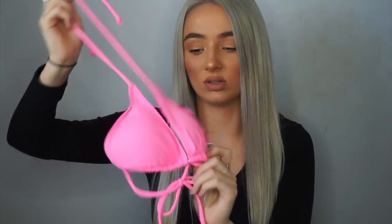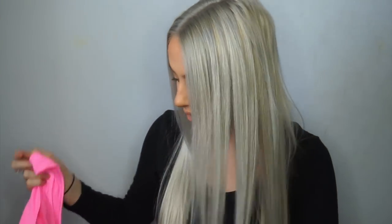So, you know, they're so cheap and handy to have loads of colors. And yeah, that's tied at the back and tied at the top. And then I got the matching pink bottoms as well, which is size 10 and was £2. So they were basically £4 for a set. Yeah. £8 for two bikinis, what the hell.